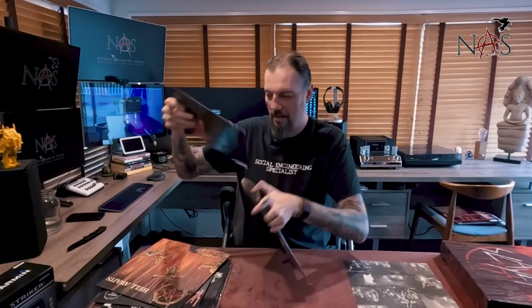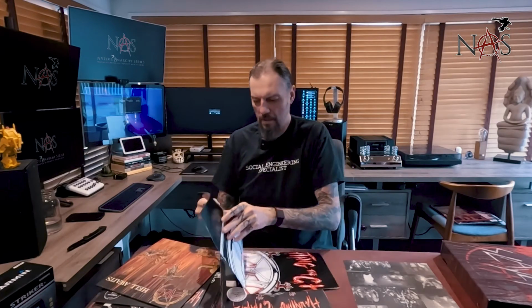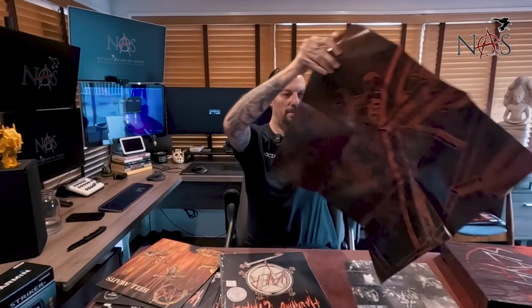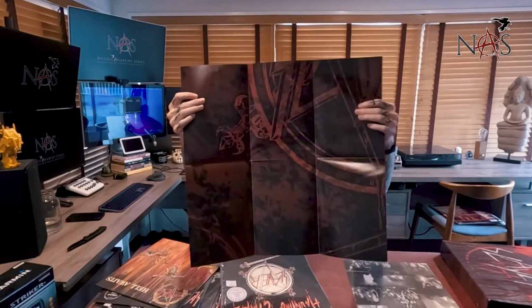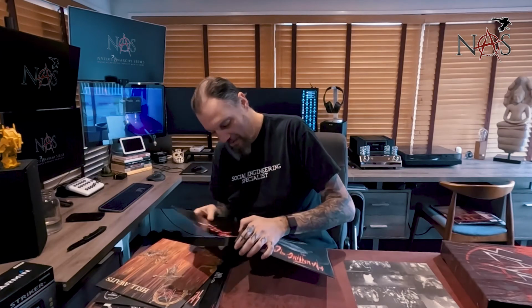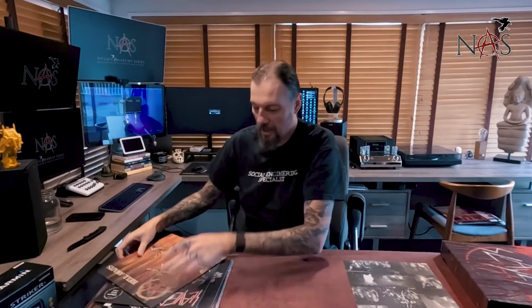And then we got another poster. Come on. There we go. Haunting the Chapel poster, and another piece of the Super Slayer puzzle. One day I'll put it together. Who's going to frame that? That would be like your whole wall. Anyway, okay, I digress. Let's move on here. So, there's that one. Okay, Hell Awaits.